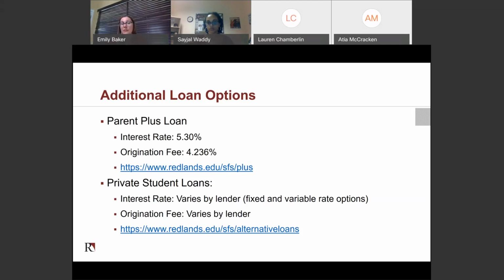If you know you don't want any of the loans offered to you in your award letter, first I would say just don't do the master promissory note and entrance counseling. And also, you can go into self-service and reject the loan, and we will be notified through that portal that you've told us you don't want that loan. That's on the financial aid tab of self-service.